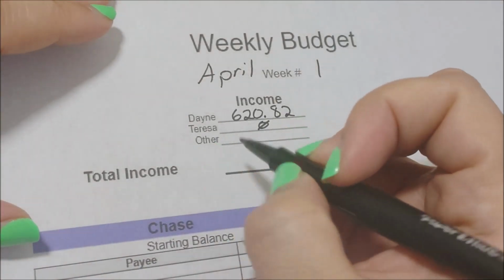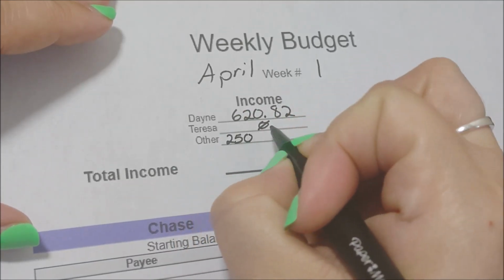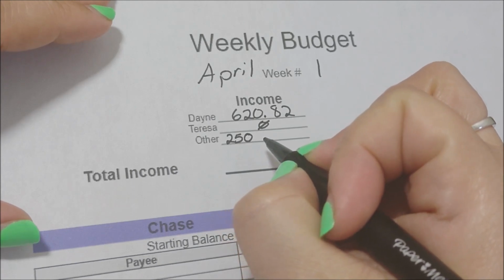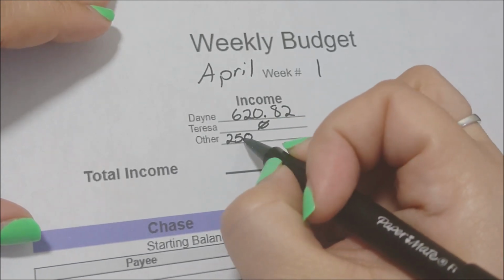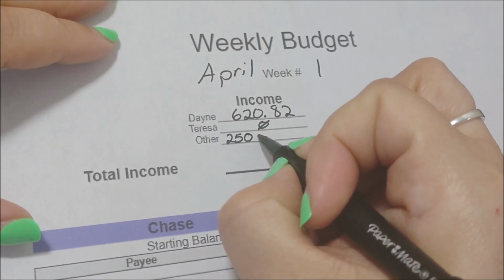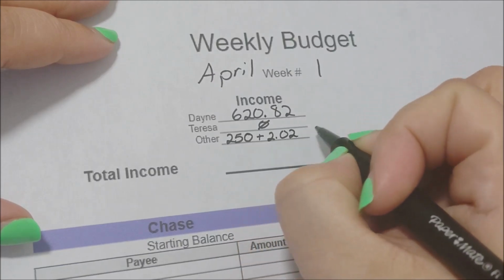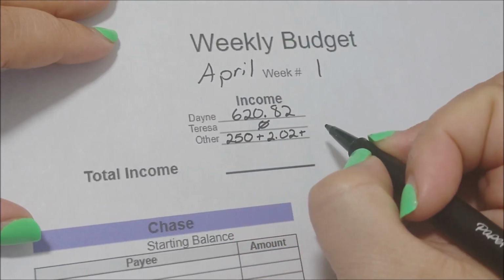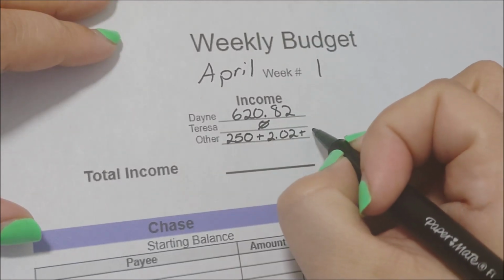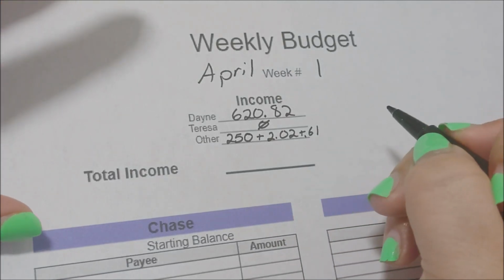And then for other, we had a few different things. We got $250. That was for my visit to the emergency room for my kidney stone. We sent that into the union to get reimbursed, so we got that back. Then we got $2.02. That's our interest that was earned off of our high yield savings account. And then we had 61 cents, which is what was earned on just our regular savings account.